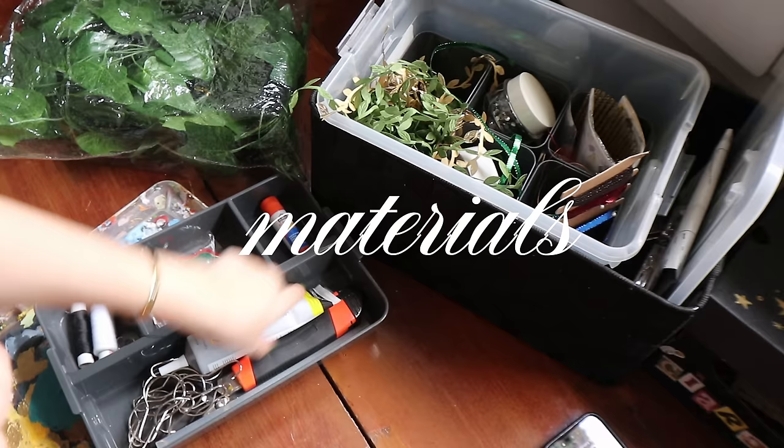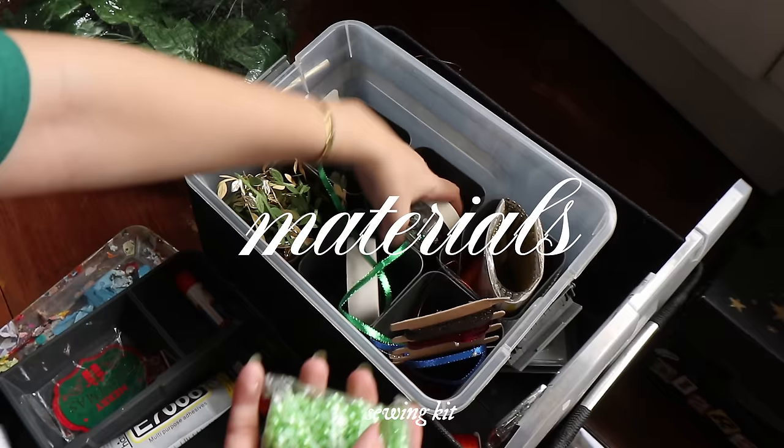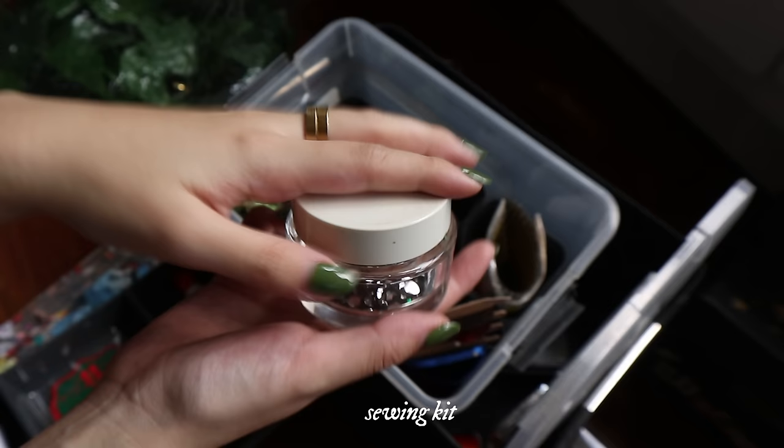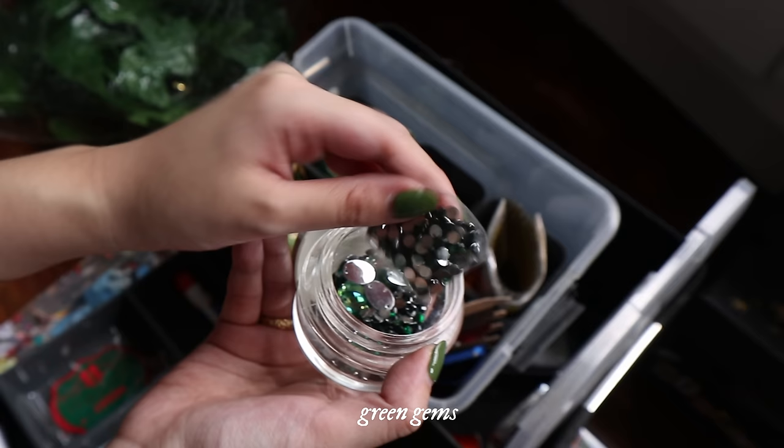This is my material box. I have the leaves, they're still here. And what's really funny is this is actually from my graduation ball dress, the green dress I painted on, and we still have so much green gems from last time. So it's perfect. I can still use it.